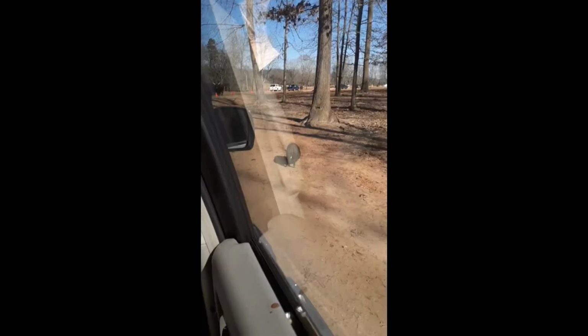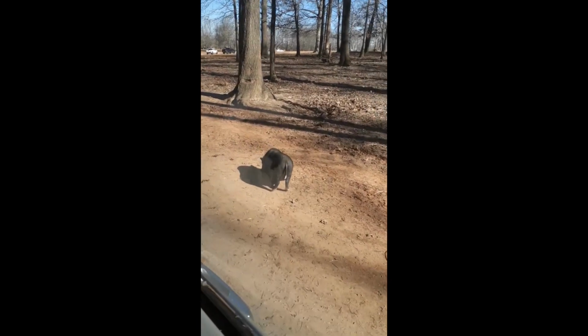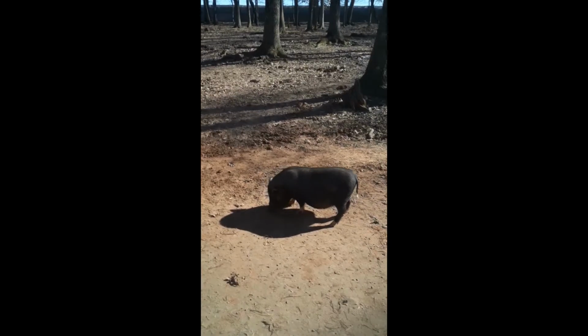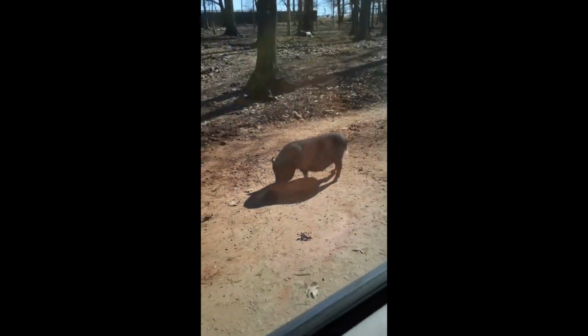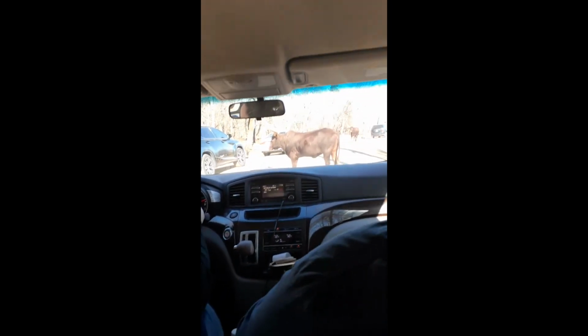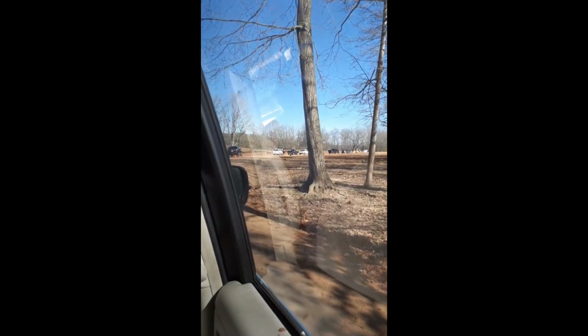Hey, somebody just honked at us. I don't think they're honking at us. Look at him. He's so cute. I'm trying to make bacon at Lazy Five. He's so much closer in real life. I don't know why y'all can't see him close up like he is. He is literally right in front of the car. Wow, and he's like, don't get in my way.